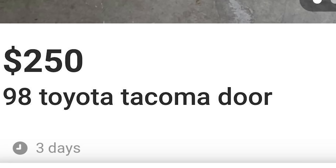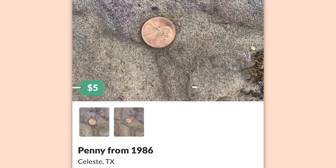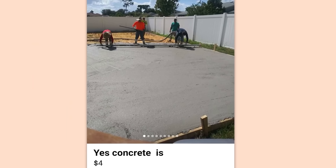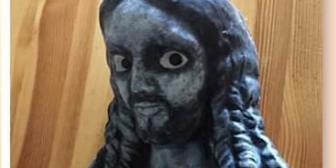Hey, a 1998 Toyota Tacoma door for 250 bucks. Pretty niche, but I'm sure somebody out there might be able to make use of it. Penny from 1986. Oh, interesting, it's only 5 bucks. Yes, concrete is $4. Whoa, concrete's $4? For all those who need Jesus in their life, this Jesus' eyes will follow you around the room. I don't think that's a good selling point.